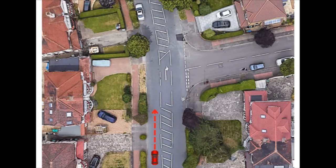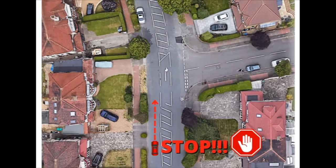The examiner will generally check round to make sure it's safe before telling you to stop, so they won't ask you to do it on a really busy road, or if there's somebody following you. They're not going to ask you to do it in a dangerous place. So it will generally be quite an open, clear area before they ask you to stop the car.